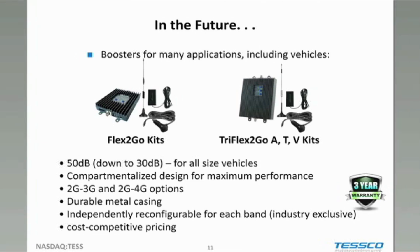And both models are 50 dB, adjustable down to 30, and they employ all the same options I talked about before with the compartmentalized design and the casings. We have these in the 2G, 3G Flex to Go versions. The Tri-Flex, I should note, are a 4G option.